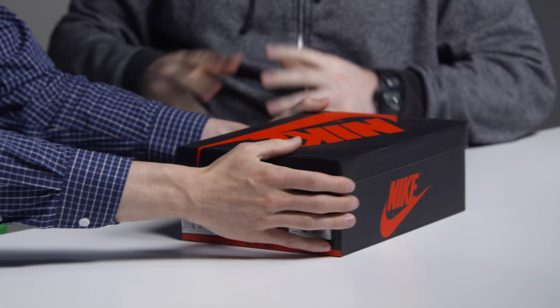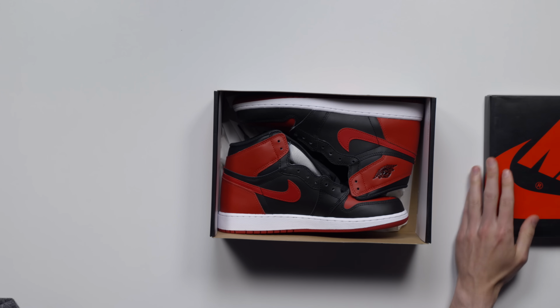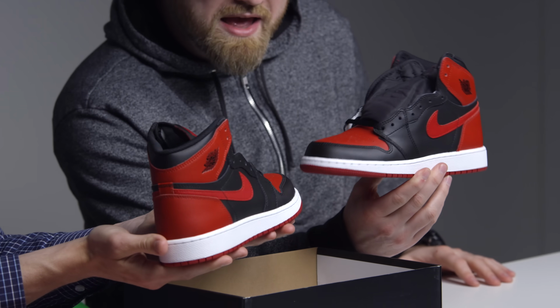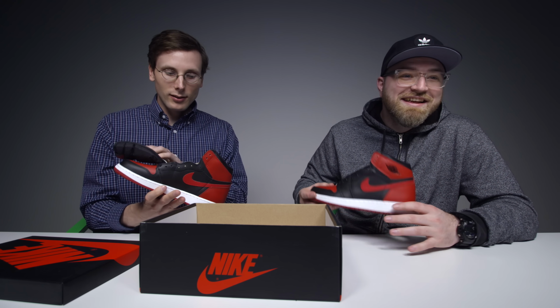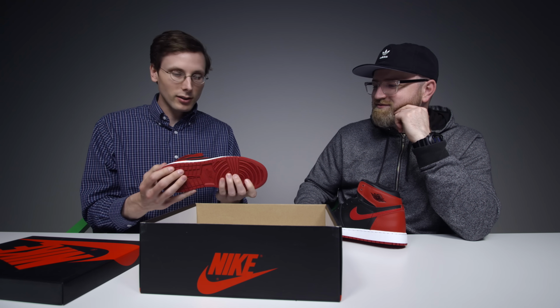Jordan 1. Can I open it? Be my guest. Can I take them out? Look at that. That's Chicago Bulls, man. Am I right? Does that say Chicago Bulls? Smells great, though. It smells a little bit strange, actually. This smells like that barber shop. That's a size 7. They're a little small, but great colorway. Classic Chicago Bulls here.